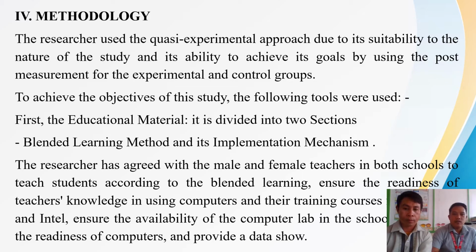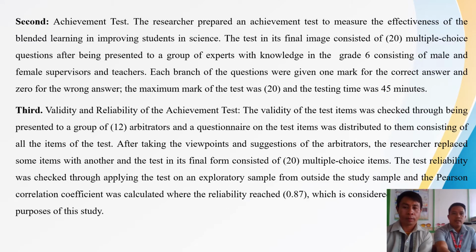The researcher has agreed with the male and female teachers in both schools to teach students according to blended learning, ensure the readiness of teachers' knowledge in using computers and the training courses, the ICDL and Intel, ensure the availability of the computer lab in the school for the readiness of computers, and provide the data show.